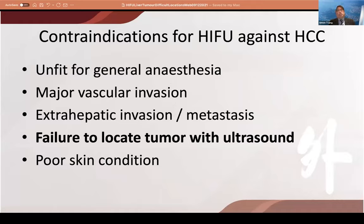But then there are certain contraindications for HIFU against HCC. This procedure has to be done with breath holding and under general anesthesia. So if the patient is medically unfit for general anesthesia, then we should not offer HIFU. And if there's any evidence of major vascular invasion, such as main portal vein or side branch portal vein invasion of the tumor, then we should not give HIFU. If there's evidence of extrahepatic disease or direct invasion into the surrounding organs, like the colon or the gallbladder, then HIFU is contraindicated.